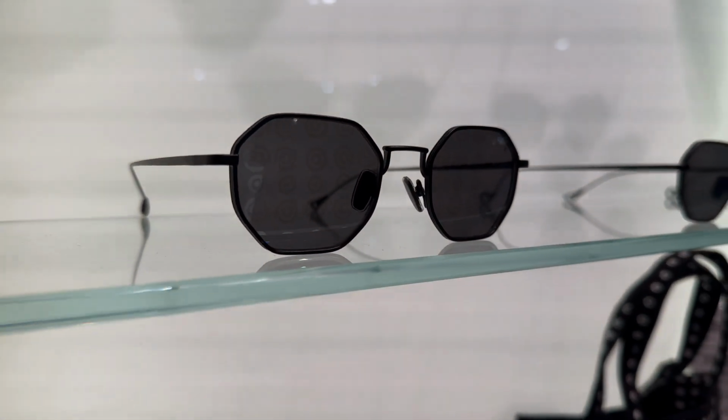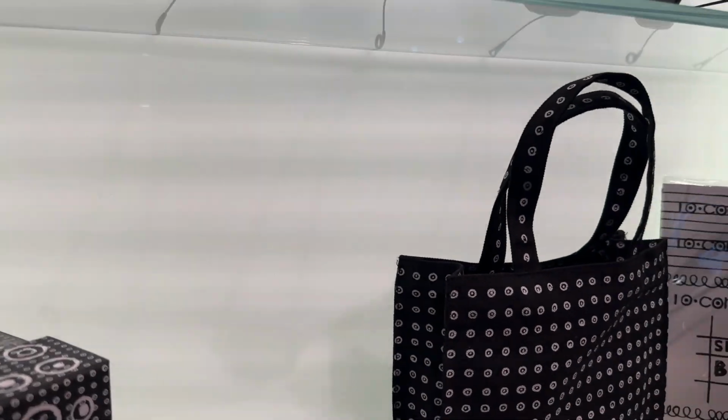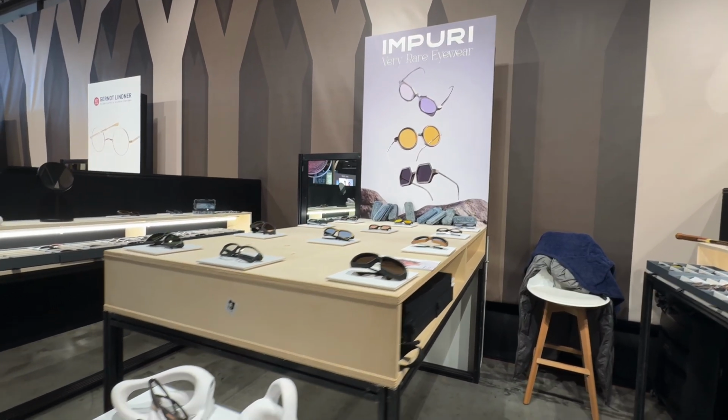This is the Corso Como collaboration that this brand did. The frames were relatively simple, and then they had the Corso Como pattern mirror on the front of the lenses. I thought it was pretty cool.